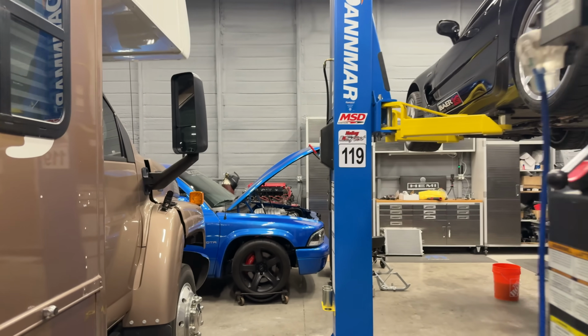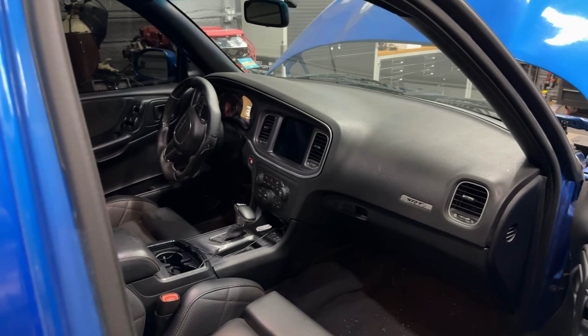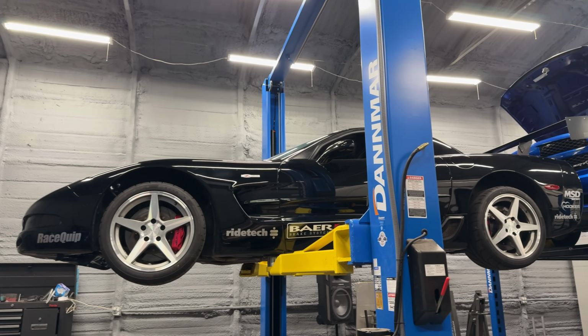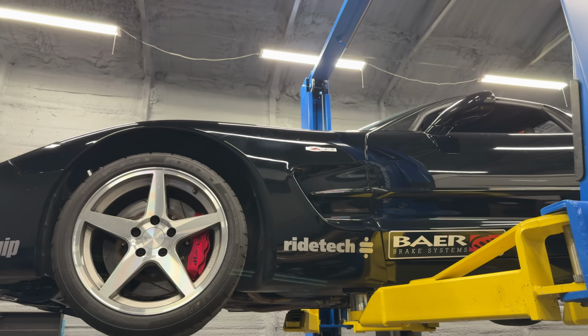And then if I want to drive another fast truck, as you guys know, we've got the Hellcat swapped Dodge Dakota, and it's got the full interior, 8-speed automatic, paddle shifters. This thing is an absolute beast. Not only that, but we've got our track toy. So it's our road course autocross car. We got the C5 Z06 with full aero, a bunch of goodies. This thing is a ton of fun.